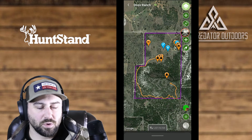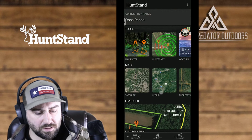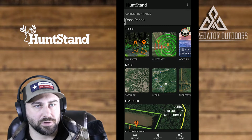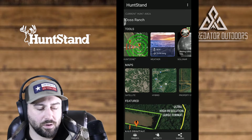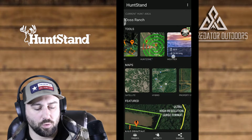As you see, if I touch one of these, it brings me straight to that map type. All right. And then at the top over here, I've got the tools, right? So I've got the map editor. This is where I can add waypoints, measure distances, and things like that. I've got the hunt zone, which will tell me exactly where the wind is going to be blowing during a certain time range of any 12-hour period.